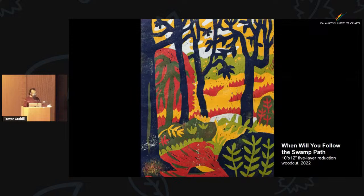The next bigger piece I want to look at is called When Will You Follow the Swamp Path? This one is a 5-layer print: yellow, light green, red, dark green, and blue. It's also a reduction print, which means that unlike the previous piece, all the colors are carved from the same block. This means that the block disappears as I work. I can never go back and print more of these, which sometimes makes things feel a little bit riskier and more precious.